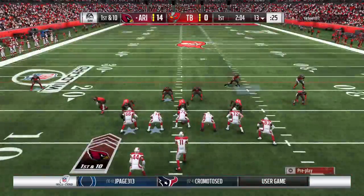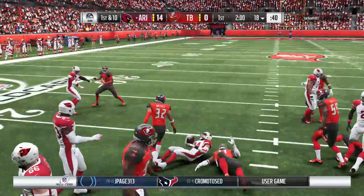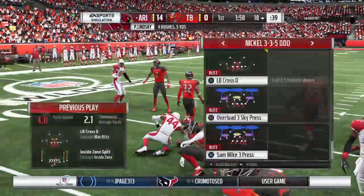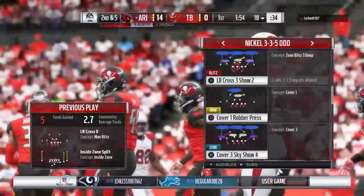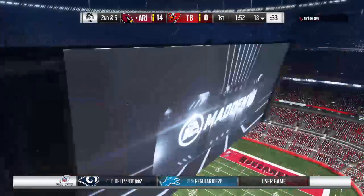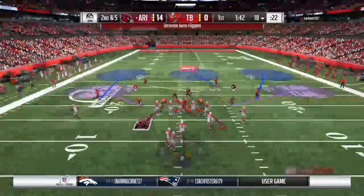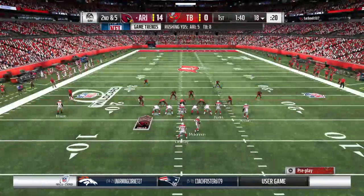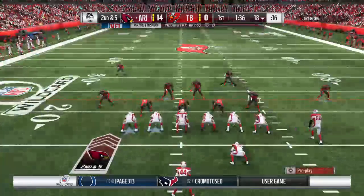Hurry up, here we go. They'll run it now out of the gun. And he'll be taken down at the 18. 5 yards on the carry. Good pickup on first down. Despite the blitz, they're still able to pick up a nice solid gain. The disadvantage of blitzing often alters the normal spacing and run fits and leaves creases like they were able to exploit right there. All right, here we go.